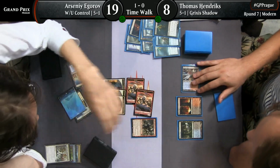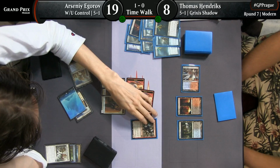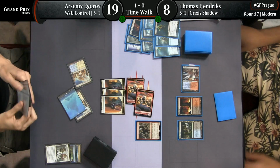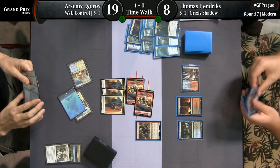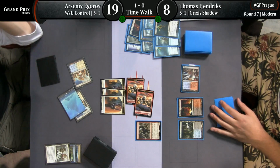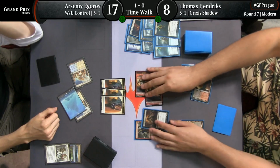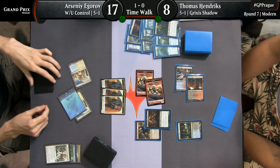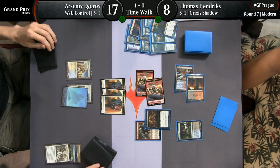Yeah, now I'm curious what Igorov wants to do. I guess he can just block these Goblin tokens to protect his life total. But if he does that, then he will eventually miss chump blockers to stay alive against an attacking Goblin Rabblemaster or Death Shadow. You might also try to take it in the hope of keeping some chump blockers around for these bigger creatures. But yeah, Thomas is doing a really good job of pressuring Igorov.